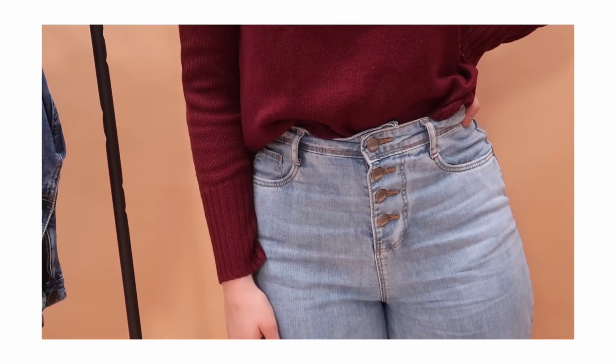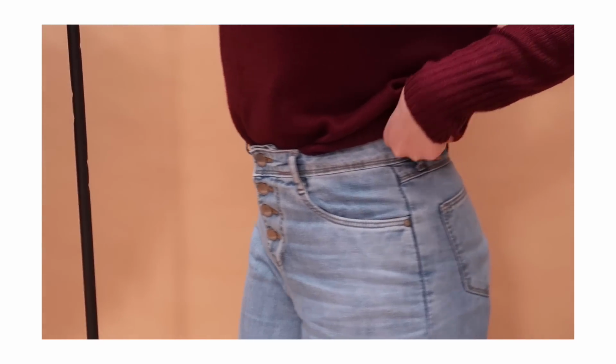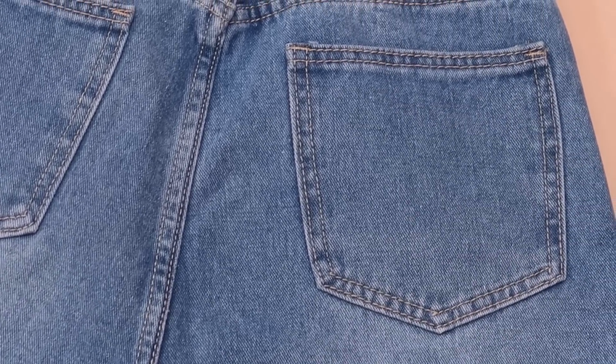Especially if you have a round, hourglass, or pear-shaped body type, your thighs and hips can feel very uncomfortable if you buy a size smaller than your actual size, or if you're not sure about the size that you want to get. One thing that's different with most jeans are the pockets. With some jeans the pockets are placed slightly lower, with some slightly higher, so this can get confusing and you might wonder where the ideal position of the pockets is.